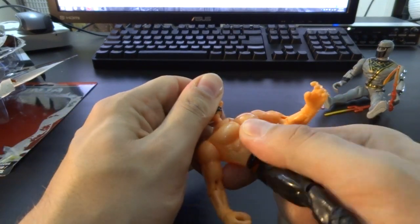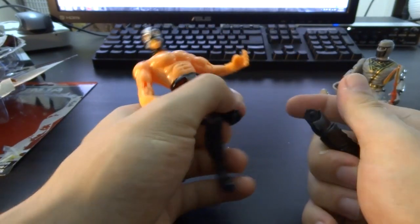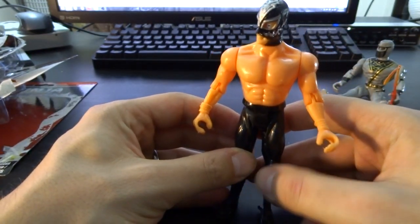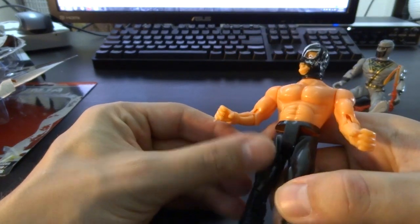Okay, so you can take the head off, which is great. Oh, you lost a leg there, my friend. Sorry, that happened by accident. Well, it's extreme fighting. People will lose their limbs when they do fight. What do you think about him?